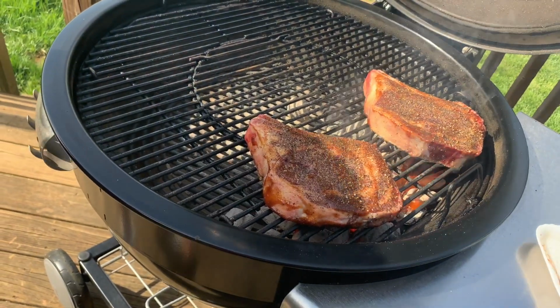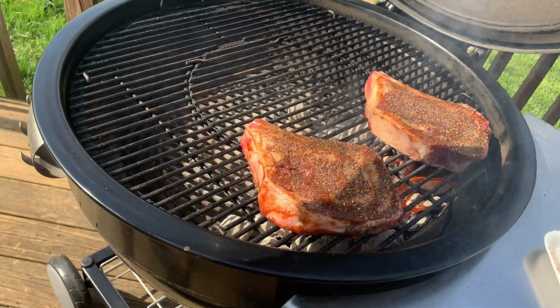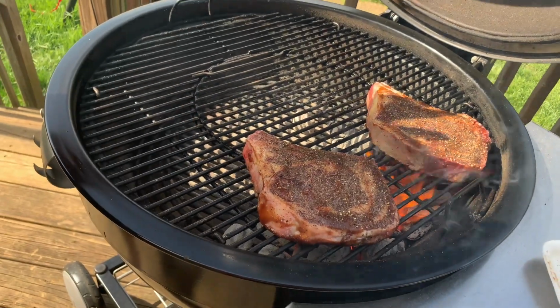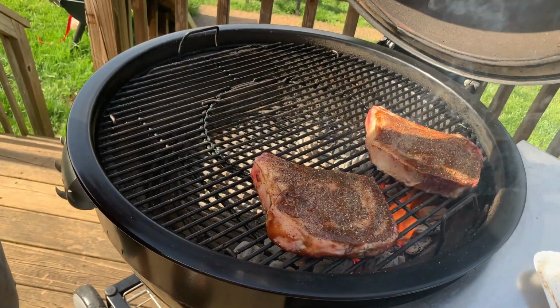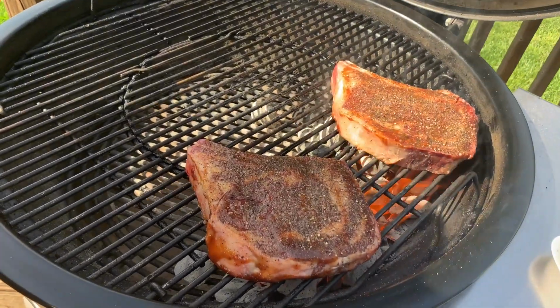Shout out to Publix too, man. They've always got good meat for me. I've never been disappointed in Publix meat. Matter of fact, I probably get 100%. We're not even going to say 95%. 100% of my steak from Publix.